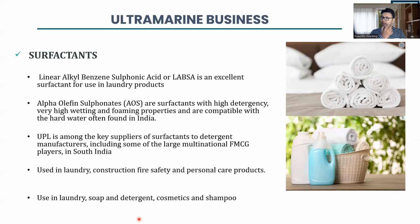And especially with India, where there is a lot of hard water found, people love when they see foaming happening in their detergents or laundry applications. So they are key suppliers, and they work specifically more in South India and Asian countries, exporting. The primary application is more in the FMCG industry, laundry, but it is also used in construction and fire safety. So laundry use, soap use, detergent use, shampoos, cosmetics, these are some of the industries where these two surfactants are being used.